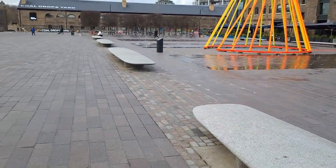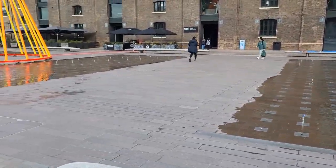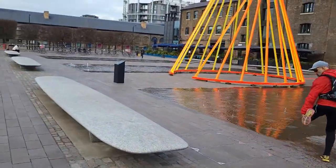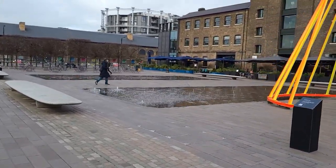And as you can see, there's plenty of places to come and sit whilst everyone's running around and enjoying the hot weather. But once again, that's for summer only. So you've got quite a few fountains here. So if you fancy coming up for a bit of wet weather cooling down in the middle of the heat of summer, this is definitely a place to come.